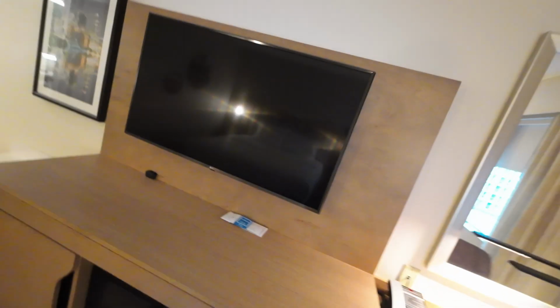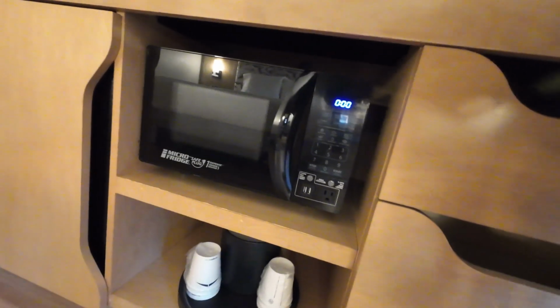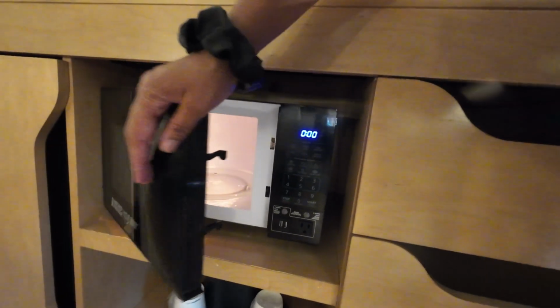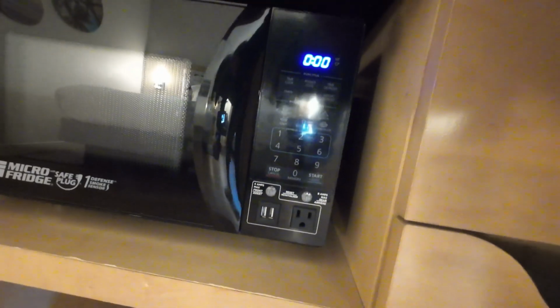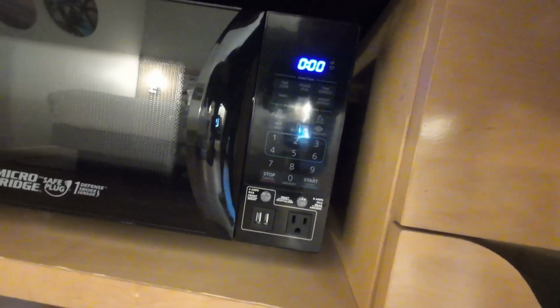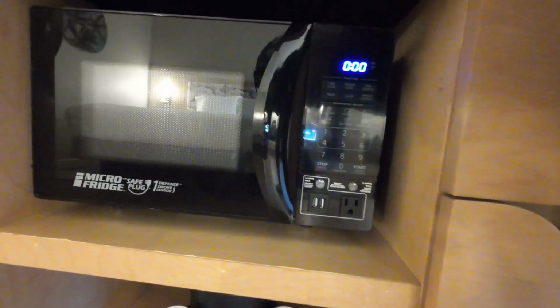We have a nice large television. I haven't turned it on yet, but that's here. And hey, this is a nice touch. This is something that I haven't seen in a hotel room in a really long time. We have a microwave. This is really nice. And check this out. There are 2 USB ports and 1 electrical outlet on the front of the microwave. How cool and convenient is that?